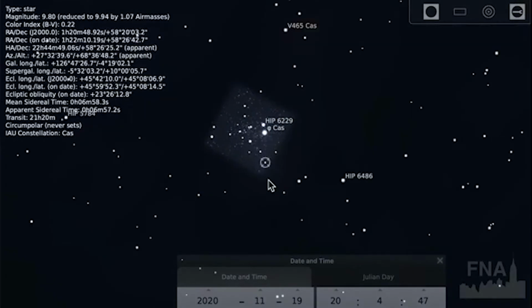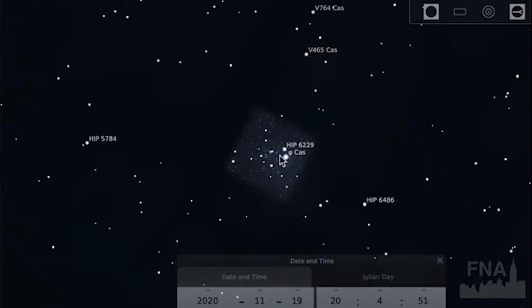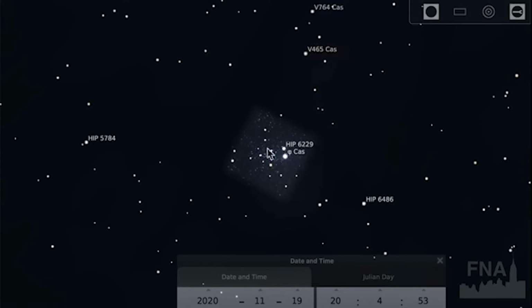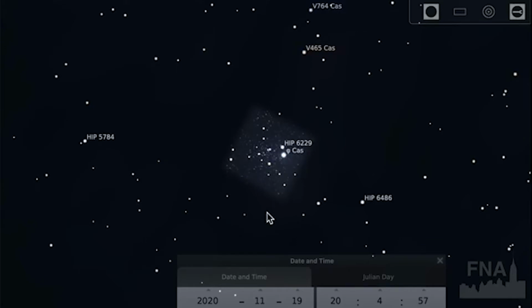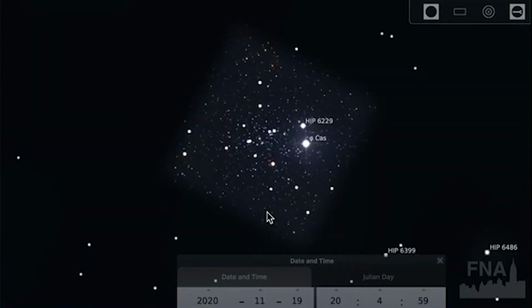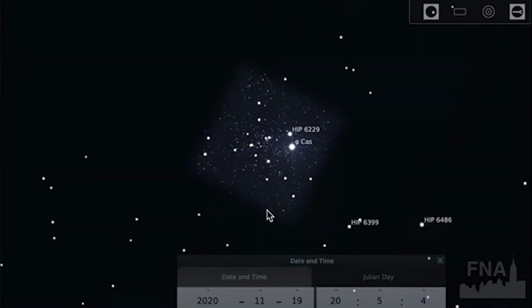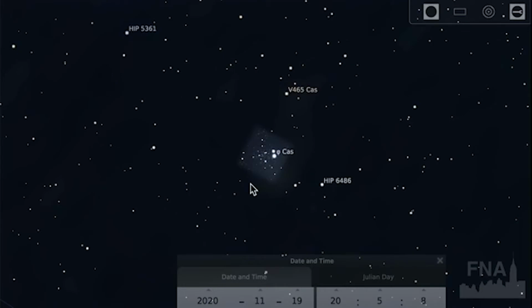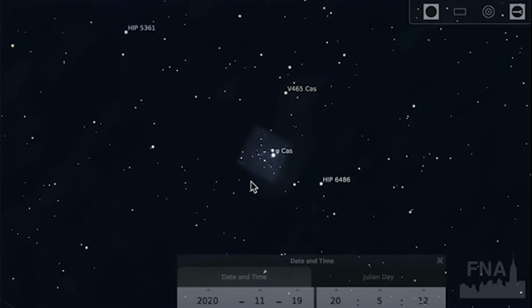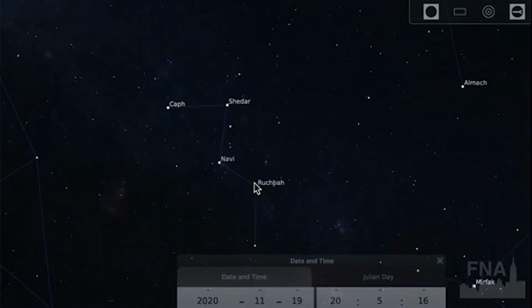We zoom in here, and I always thought it looked like an owl, right? If you imagine these are the eyes and it has wings out, like it's coming in to land on something. Some people say it looks like E.T. I don't know, owl or E.T., you decide. But that's a nice little open cluster up there in Cassiopeia, one of many. That's NGC 457. Super fun name, much more interesting than owl cluster or E.T. cluster.